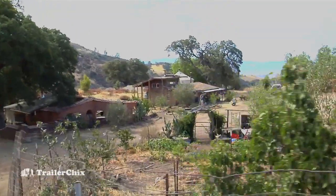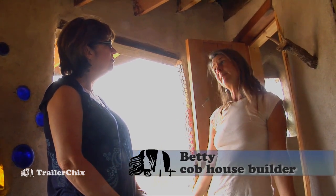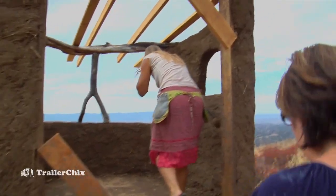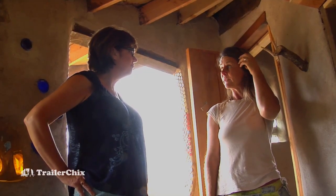So what got you into this? I had an inheritance, and we couldn't buy anything in the area. My kids were really small. Out of desperation, I just started doing research and found I'd heard of Cob. Don't know where I heard it, and I knew about adobe because I lived in Arizona for some time.